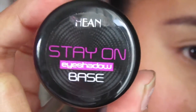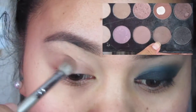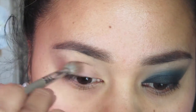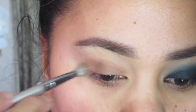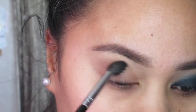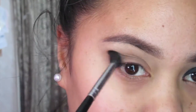So I have put on a base for my eyeshadows to stick on, and now I'm just adding a transitional colour in my crease, and I'm using a blending brush to do that. If you're wondering what palette I'm using, the BH Cosmetics Neutrals palette. So I'm just going to blend out any harsh lines made by that transitional colour.